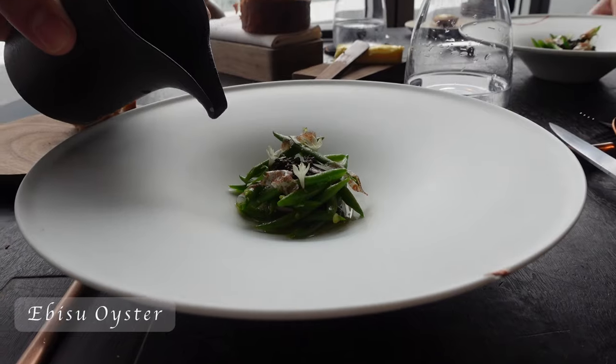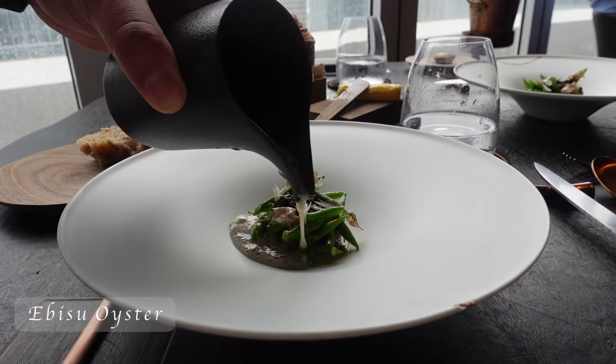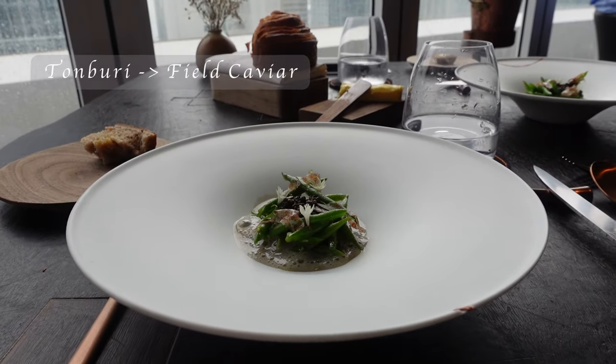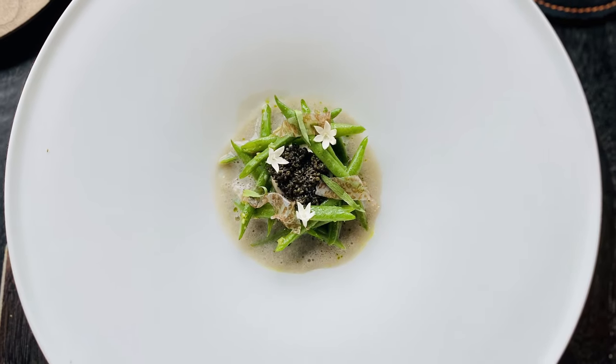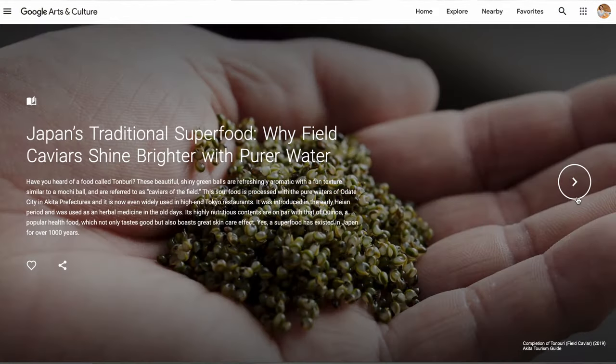Very fresh green peas taste. First from the desert of Japan. Underneath you have the sour cream, the French beans from Lower Valley. Then you also have the tonburi on top. Tonburi is actually a German beet coming from a small town called Akita. The reason why we put it on top of the oysters is to bring out more of the flavors. What's a tonburi? The German beet.